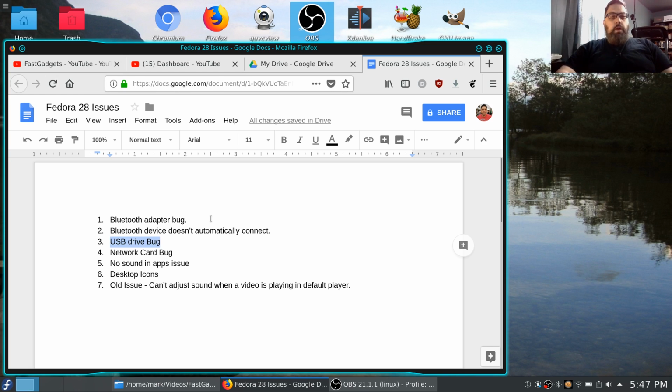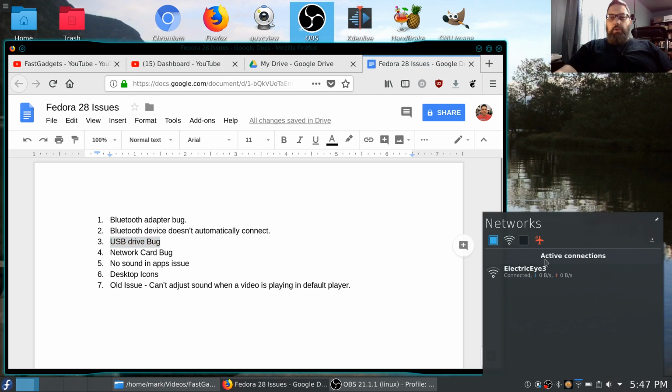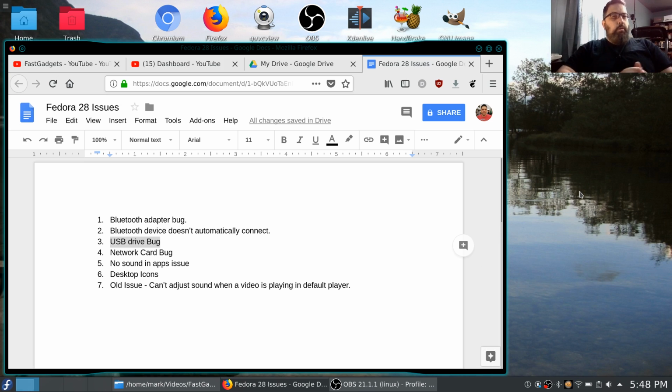Now, the network card bug appears to be completely gone. In essence, what would happen is I would be working and the network would disconnect, all of a sudden, the Wi-Fi network, and I would go down here, and it would no longer have the Wi-Fi connection here or any active connection information. As a matter of fact, it couldn't find a network card at all.